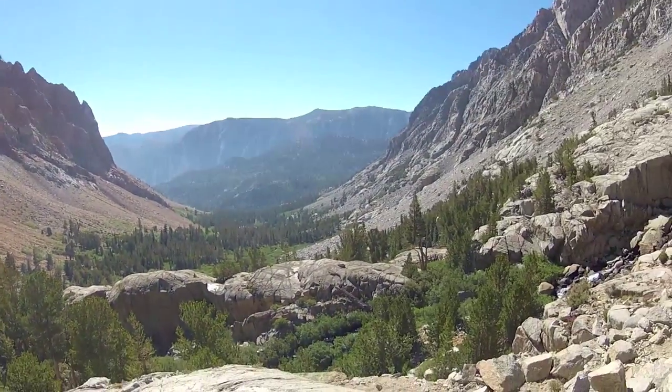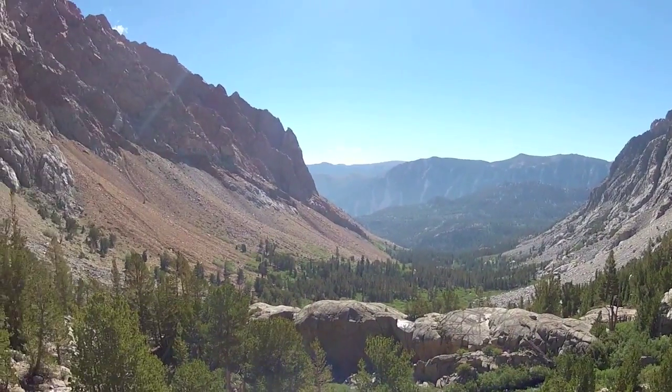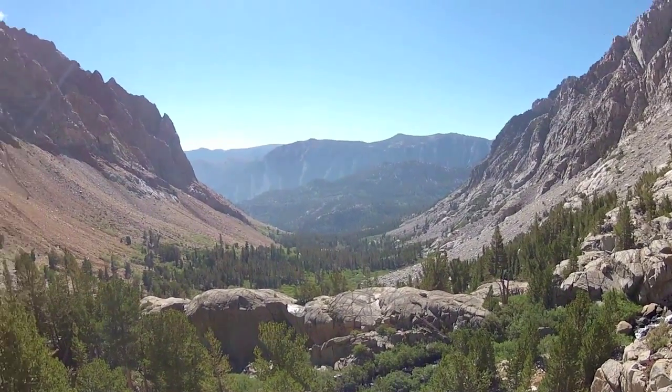Yep, so we're almost at the lakes, and we hiked up from way down there and around the corner of that big cliff. So it's been a bit of a walk. Right now we're just hoping it was worth it.